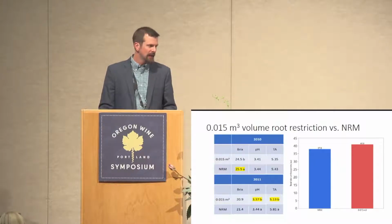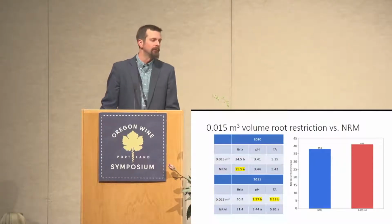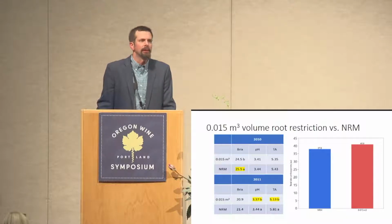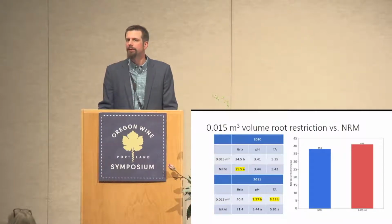What do we got here? Yeah, it increased anthocyanins a little bit compared to the freely growing roots, but does that difference in anthocyanins translate into sensorially observed differences in the wine glass? I couldn't say. So really, that's practically what matters. I can show you these numbers and tell you they're statistically different, but you guys should care about it only if it makes a difference in the finished wine, and I couldn't say if it did or not.